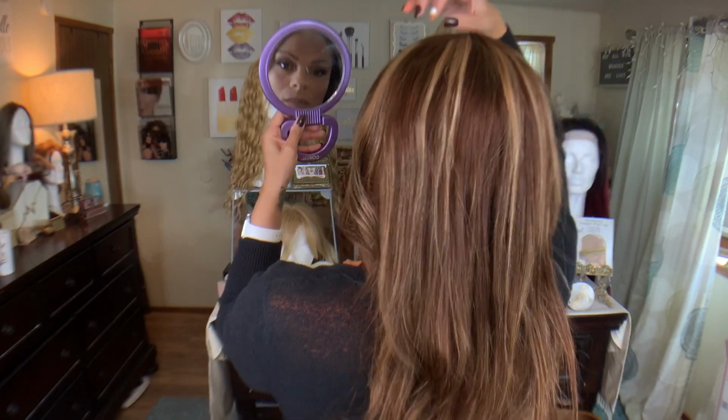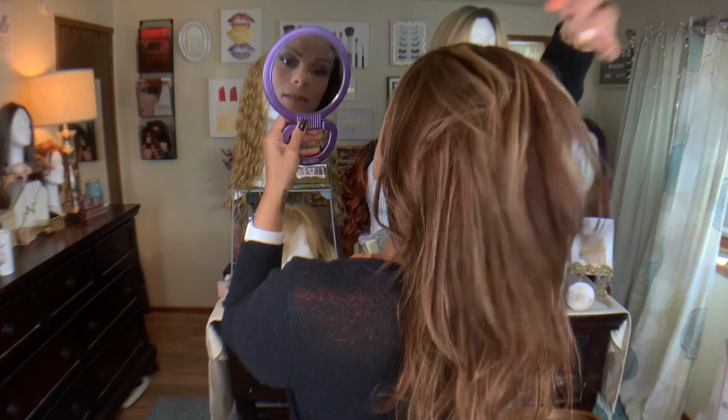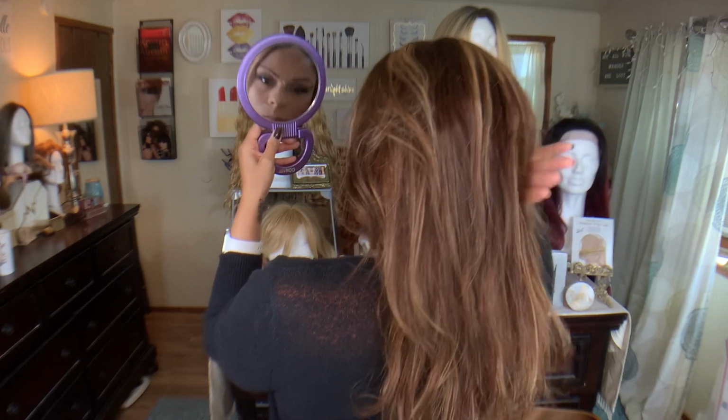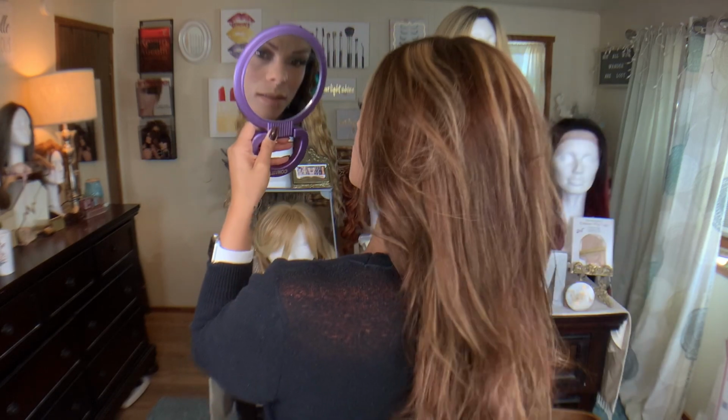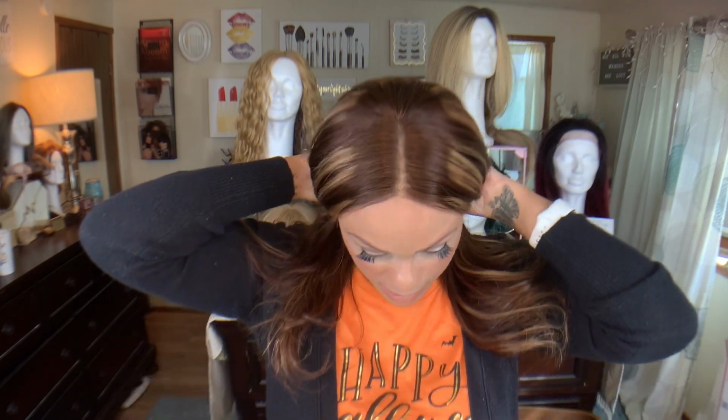Let's look at her from the back. It's not so bad from the back. I did curl her a little bit with the flat iron. Not too much. I wasn't trying to go crazy with it. I like the effortlessness of having synthetic, so I would like the effortlessness in a human hair wig as well. Overall, I'm very happy, and I would definitely recommend this wig.